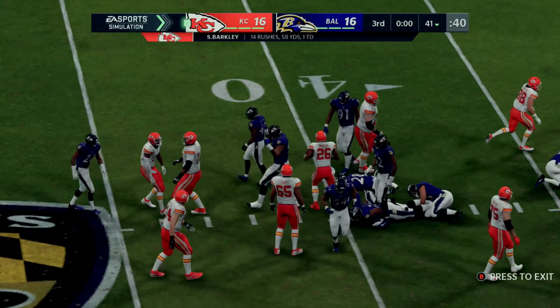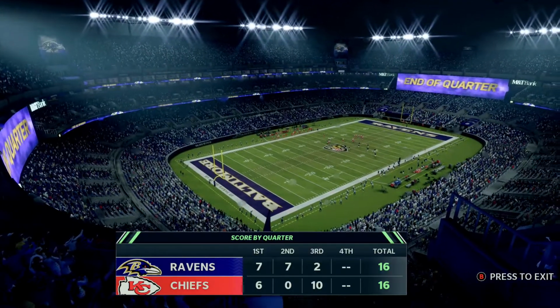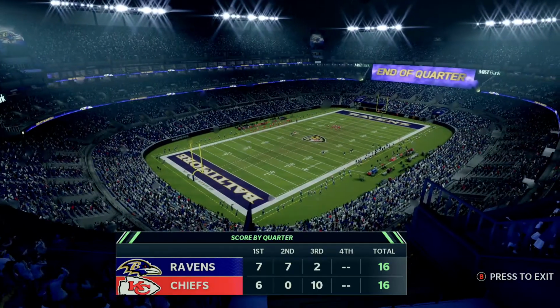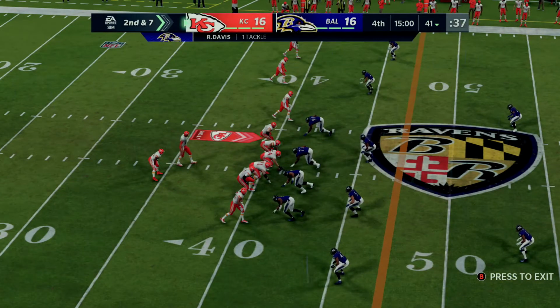Now Saquon Barkley. And he'll be taken down after a minimal pickup, and that will take us to the end of quarter number 3. Back now in Baltimore. All even as we get ready to start the 4th. 3 yards on that last carry. Here's 2nd and 7.